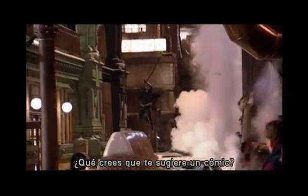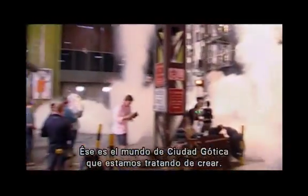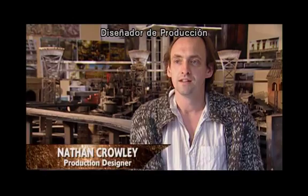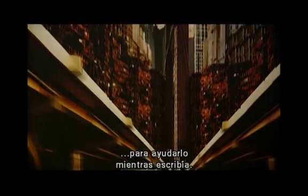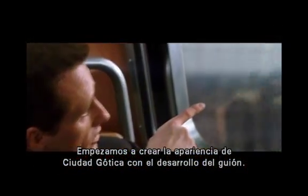What does a comic suggest to you in your mind? That's the world of Gotham we're actually trying to create. We kind of realised that I needed to start designing key elements of the film to help him as he wrote. We started to develop the look of Gotham in parallel with the script development.